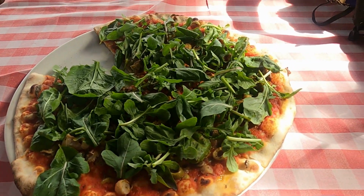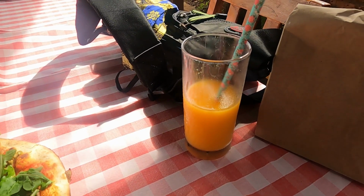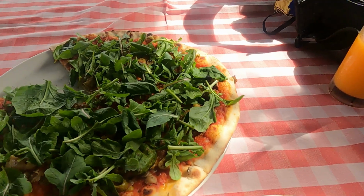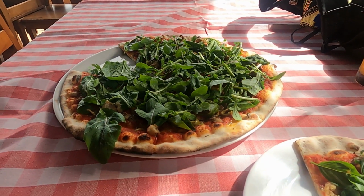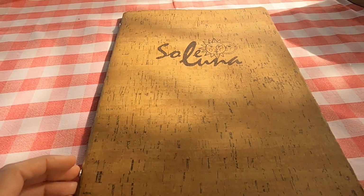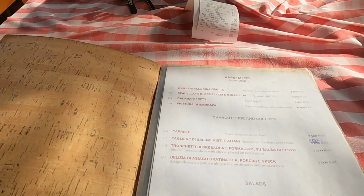As you can see, I removed the cheese. On my pizza, I put olives, garlic, arugula, basil, oregano, and I think I had mushrooms as well on there. Yes, I did have mushrooms.